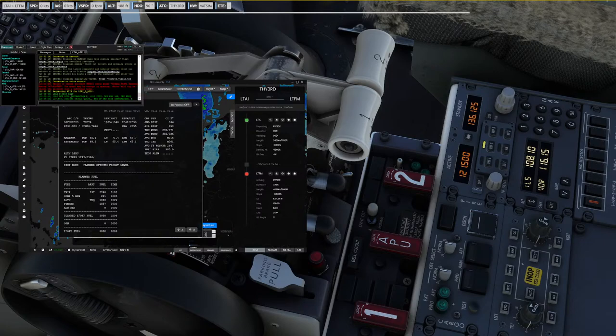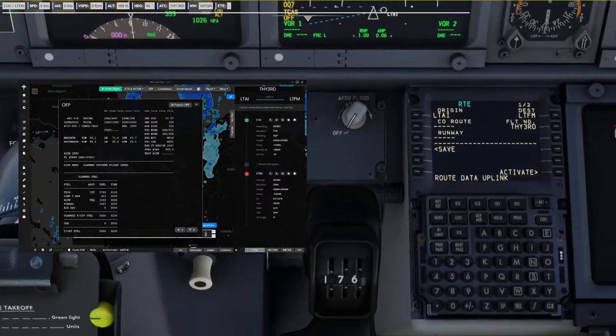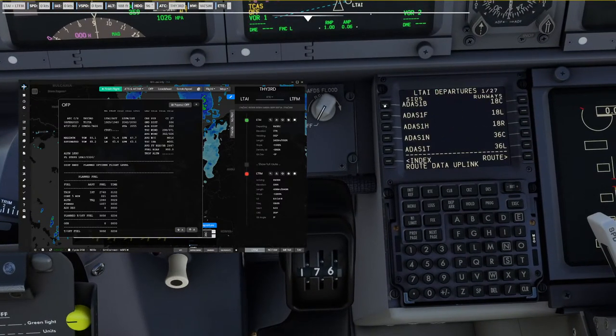So, here's vPilot. I just requested the text ATIS. Antalya departure ATIS information Echo from 1820 Zulu. Departure runway 36 right. Departure frequency 119.65. 330 at 14, 5 degrees, 1026. Okay, so runway 36 right it will be again. Very good that we looked at this. Otherwise, I would surely have planned runway 36 center. But okay, that's the reason we do this.